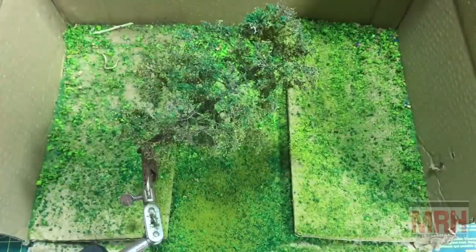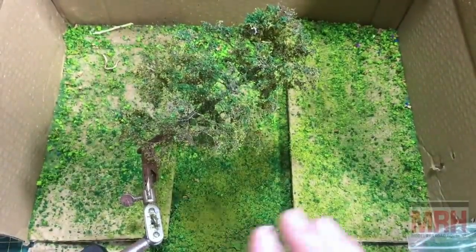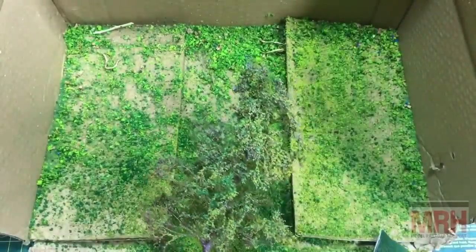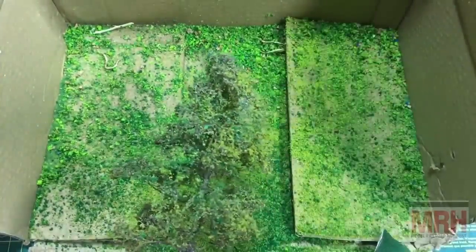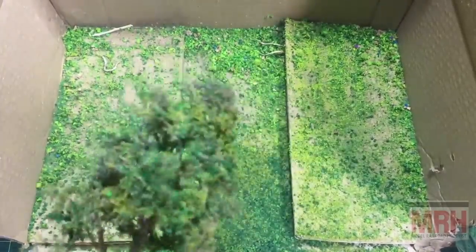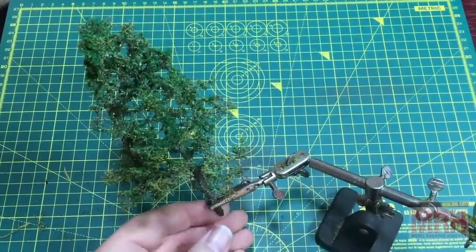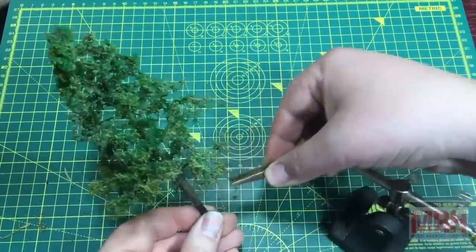And then by getting those multiple colours, it will just really make a kind of random look. That's what we're going for. Nature is random, so that means we want to replicate that randomness. And then we're going to give it one last final blast just to secure in place that fine foliage. So you can see here that the tree is now pretty much complete.